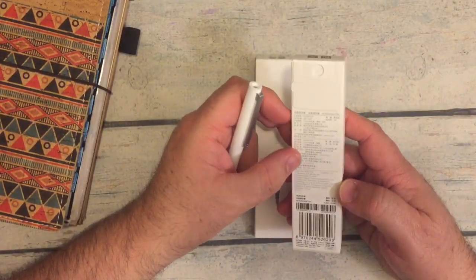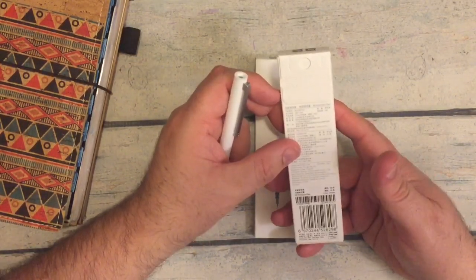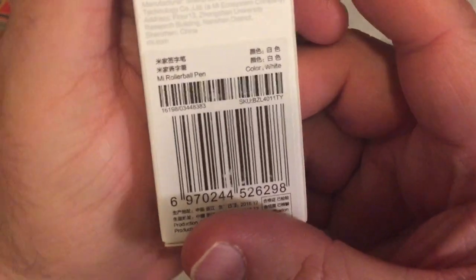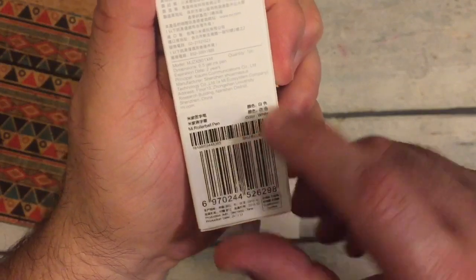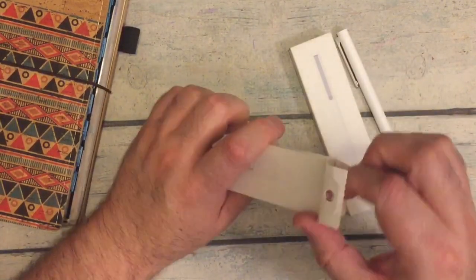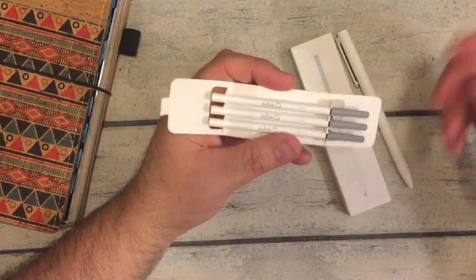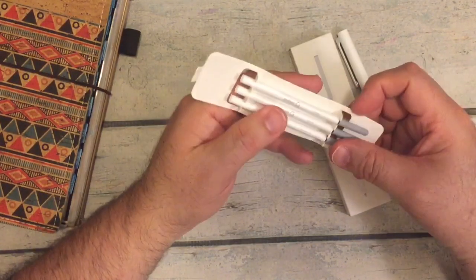Now, I don't read Chinese, so I wouldn't know that. But this is the Mi Rollerball pen, and it's a gel ink. It says right down there, but I'd have no idea if this will pick it up. I doubt it. I can't even read that. Mi rollerball pen, color white. I wanted to see what they looked like to make sure that they would work in the plastic pen, and they will. I just have to find out where I put it. But they're capped because they're a gel pen. See? So, super excited about that.